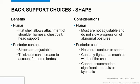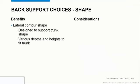And then with the posterior contour, you're missing that lateral contour shape. And again, with an adjustable tension back, you can only tighten as far as those push canes are wide. So it may start with, it's enough tension, but as someone progresses, it may be not near enough. And you're not going to accommodate significant lordosis or kyphosis with some of these.